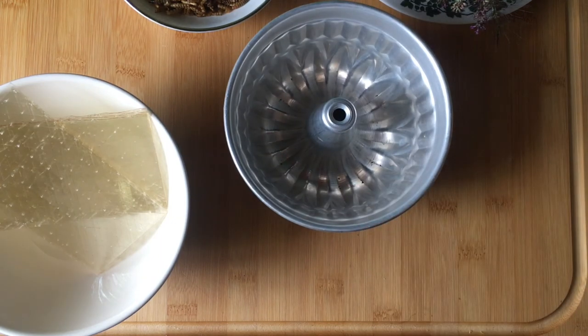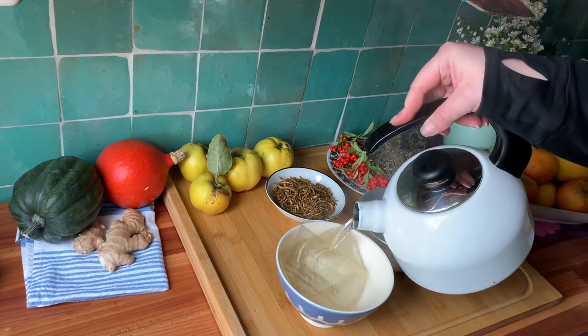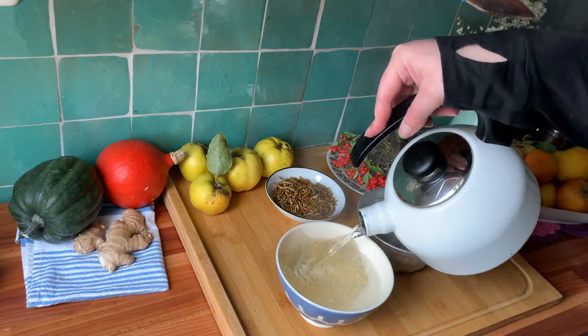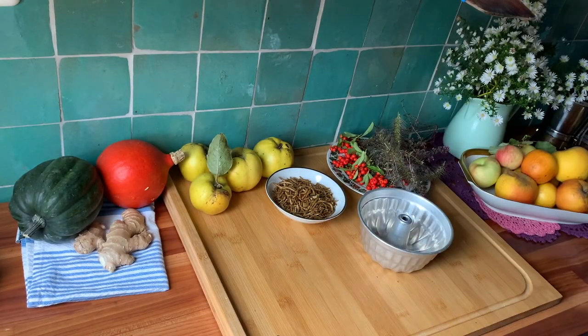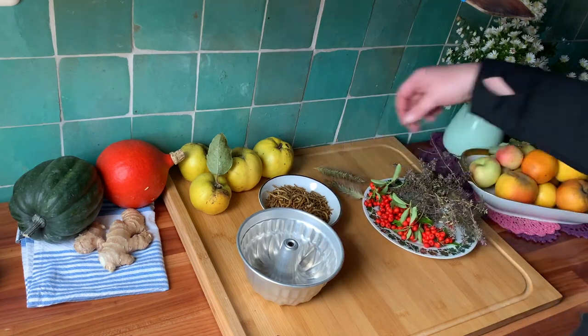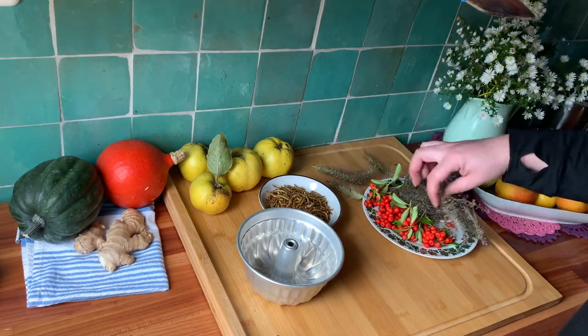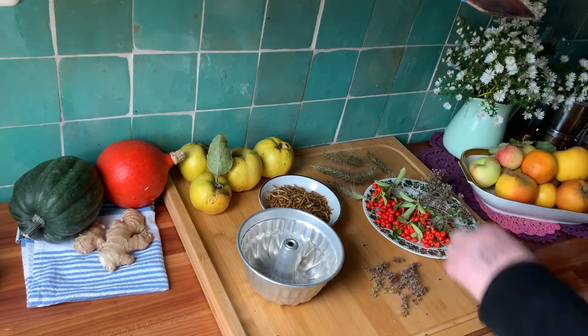Anyways, we'll also need a cake tin. I'm using a Google hoop for added cuteness. Start by dissolving the gelatin. I'm going to set that aside. While the gelatin is doing its thing, I will cut up the thyme into convenient pieces so that I won't need to mess around with it during assembly.